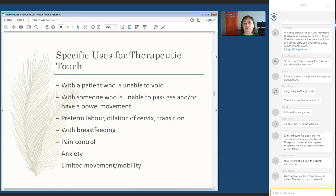Pain control, really super helpful with pain control. So research has shown that people need less pain medication, or the pain is less intense and they can go longer before they need pain control medication. So it's not that we're advocating not to give people pain medication. Obviously, they need it for sure, and if they're requesting it, absolutely. But just that people are finding that they don't need it as frequently. So that's wonderful, one less thing in their system.